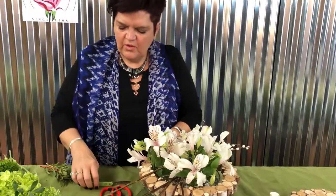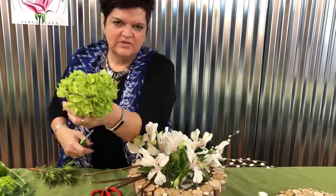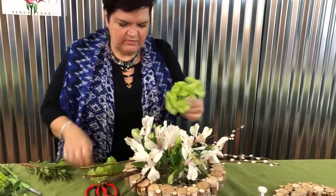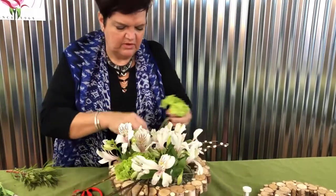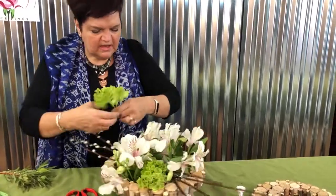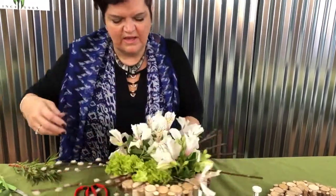And now what we want to do is add some pathways. So this is the new emerald green, dark green hydrangea that we cut up into some portions, and we're just going to bring those right through the middle here and start creating our visual pathway right through the design.